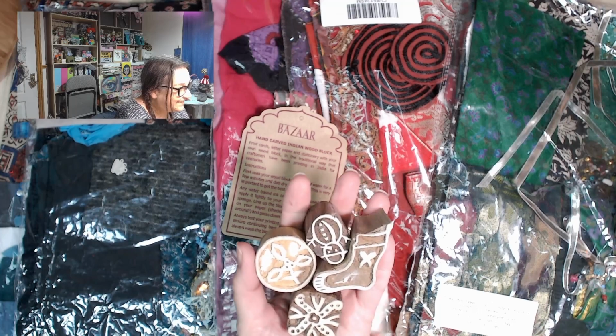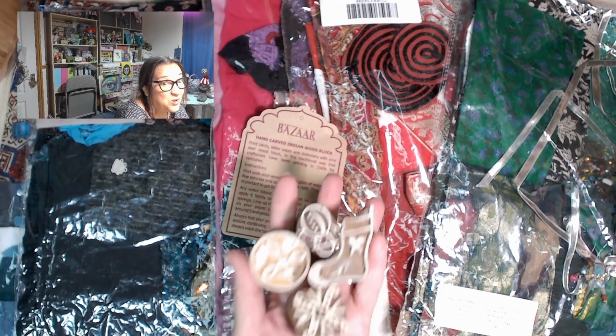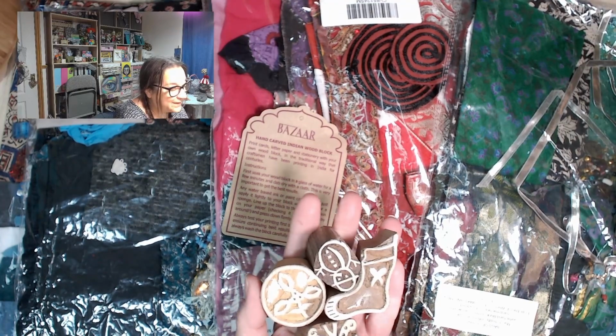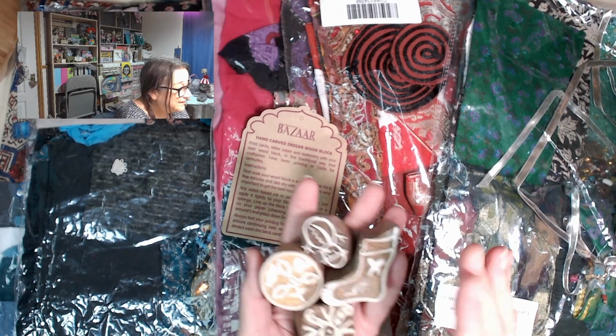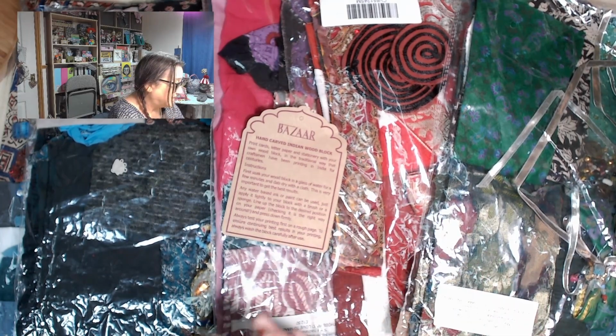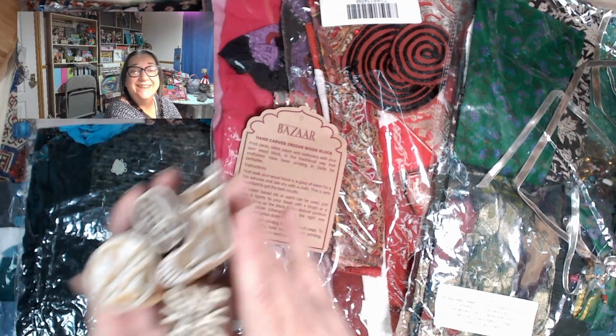And then these are more generic. I love these wood prints, and one of the projects I've got in mind for the new year is going to be using these, and some others that I've already got. So I love them. I love the feel and the look of them. I would have them as ornaments.